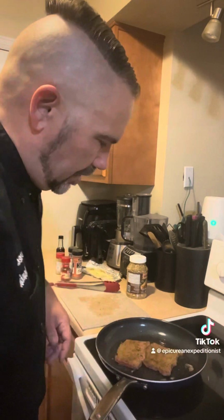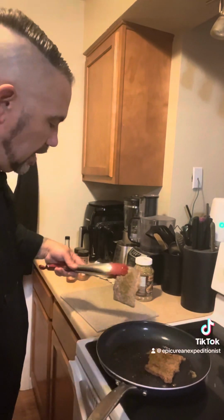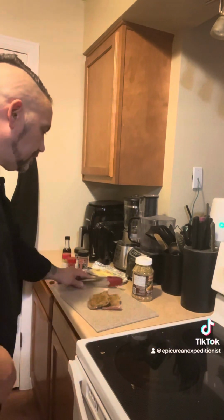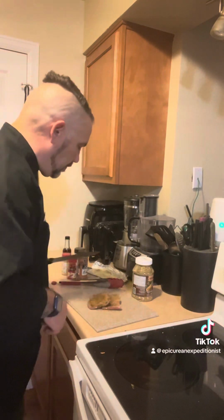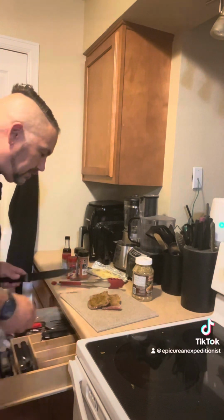Now I've got the sofrito, the lemon pepper, and the garlic and butter in there. This is going to be good. I'll be right back as soon as they're done. Okay, long enough to wash the cutting board. And we have steak. Boom. Pull that off to the side. That'll do the trick. One of these days I'll bring in my good knives. We'll have some fun.